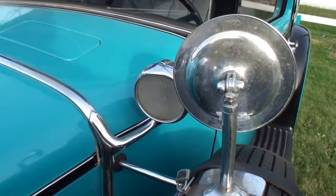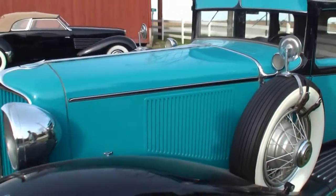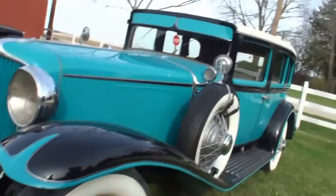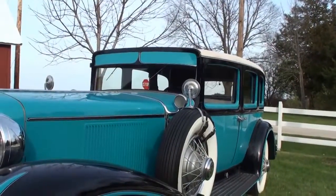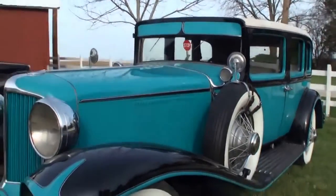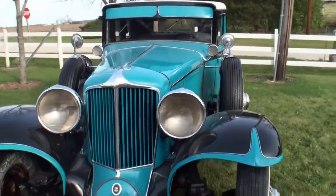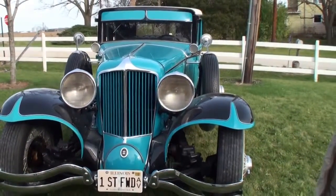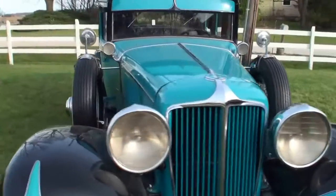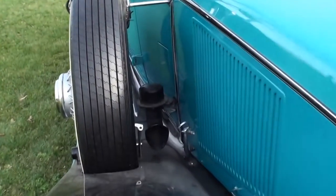How did you decide you wanted a Cord? Well, I visited the museum the year before, 1982, and when you saw an L29 for the first time, they're so fantastic that I started looking for one. At that time, I didn't know how difficult it might be, but I found this in an ad in Hemmings Motor News.